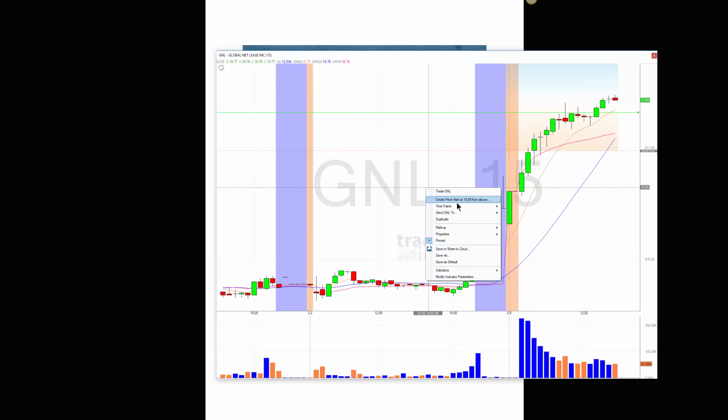here. I saw this in the pre-market too. Definitely saw this in the pre-market. Not a lot of volume, but took the trade at 17.06. Broke over the whole number. Took the trade at 17.06, right about here.